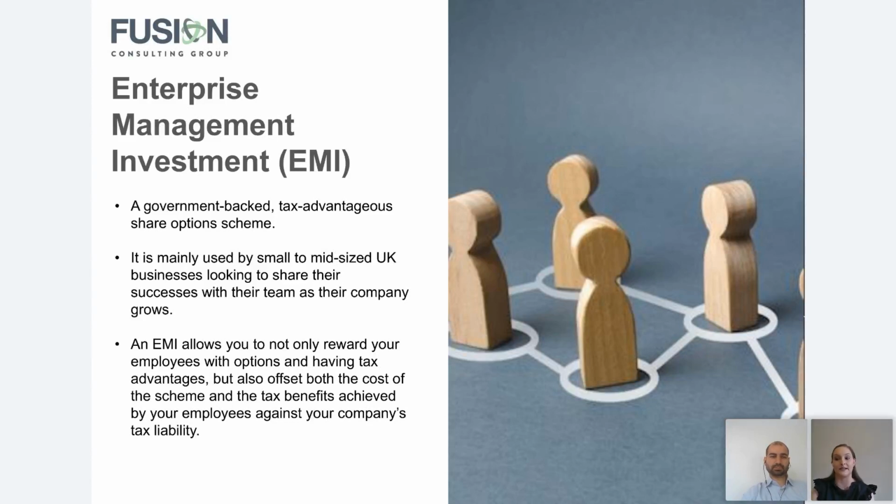Assuming that the company itself is the grantor, there is no capital gains tax payable for either the company or the employee. There is no minimum period before which the EMI option may be exercised in order for the employees to benefit from the preferential income tax and NIC treatment. However, if the employee makes a profit from the sale of the exercised shares, they will be liable for capital gains tax. Once the option is exercised, the option holder is entitled to all the same rights as other shareholders.